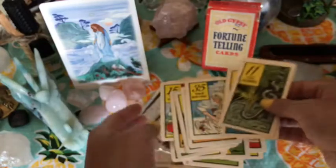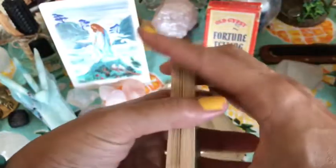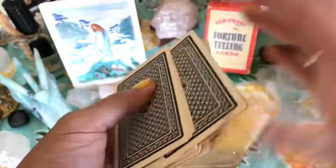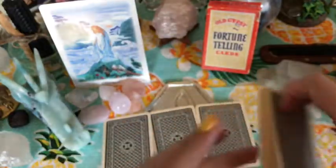And there we go. Okay, so let me actually pull 3 cards to show you what this would look like if I were reading with it, in case you're curious about getting this yourself, or you're just curious to watch this. Okay, so there's number 1. I'm just thinking about what we need to know right now. Okay, so here are our 3 cards.